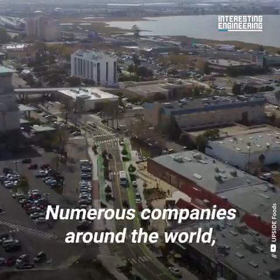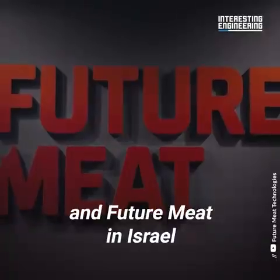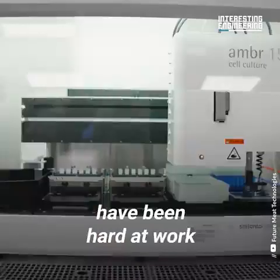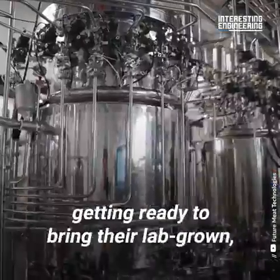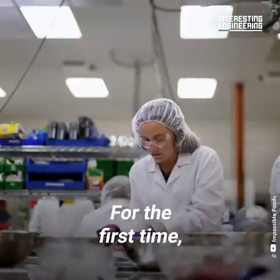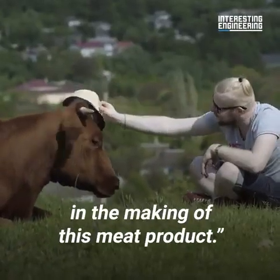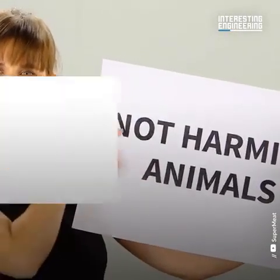Numerous companies around the world, such as Upside in the United States and Future Meat in Israel, have been hard at work getting ready to bring their lab-grown cultivated meat to the masses. For the first time, they'll be able to say, no animals were harmed in the making of this meat product. Real meat, not harming animals.